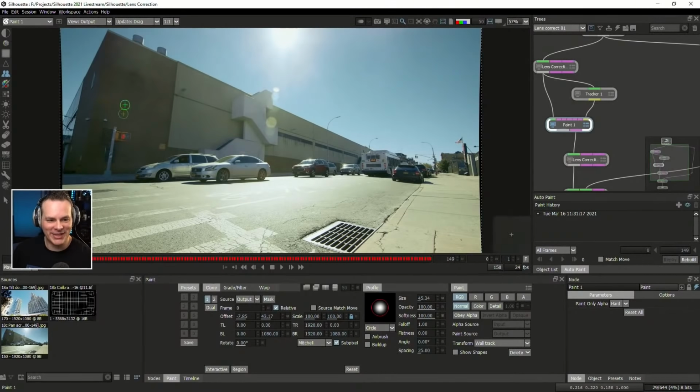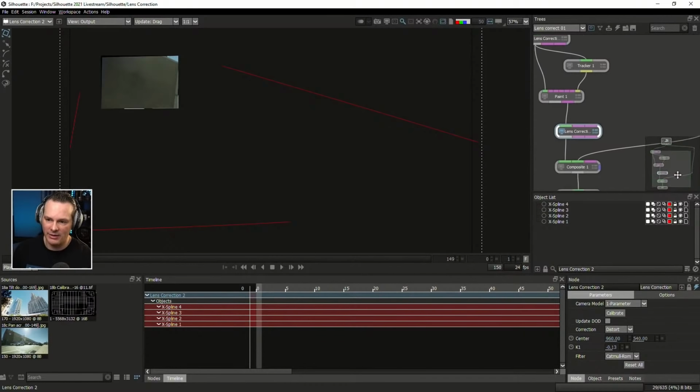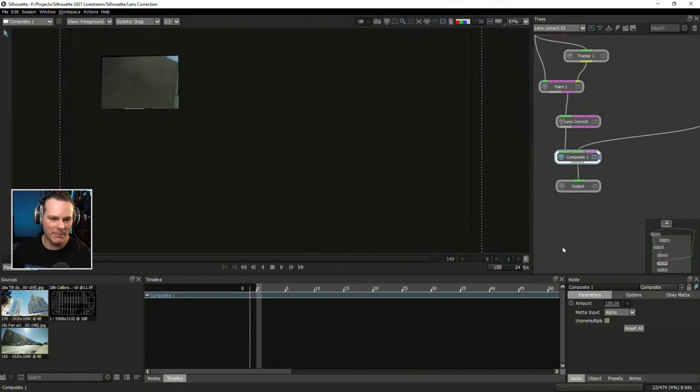But you can see how that's going to be working with the lens correction. So it's a lot easier to do those straight lines. Then I can recurve that back in. So you can see that's the input, so that's the straight one. That's basically doing the inverse of what we were doing before. So it's doing the distort back on there, and then I can just comp that back over the top.